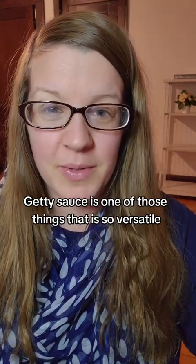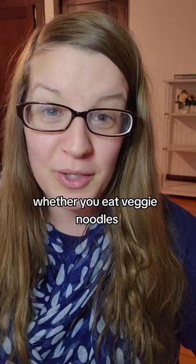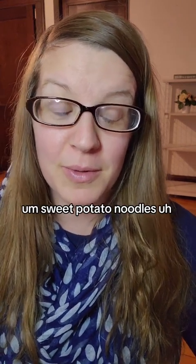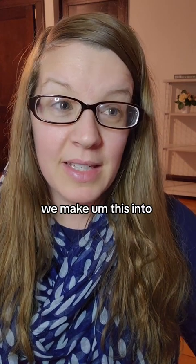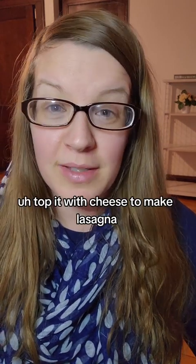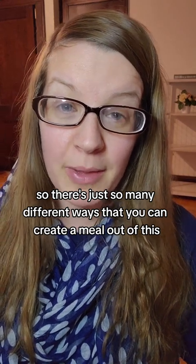Spaghetti sauce is one of those things that is so versatile. You can eat it over any kind of noodles, whether you eat veggie noodles, sweet potato noodles, cabbage, actual regular angel hair pasta, whatever you want. We make cabbage pizza. We top it with cheese to make lasagna. So there's just so many different ways that you can create a meal out of this that it really just goes really far.